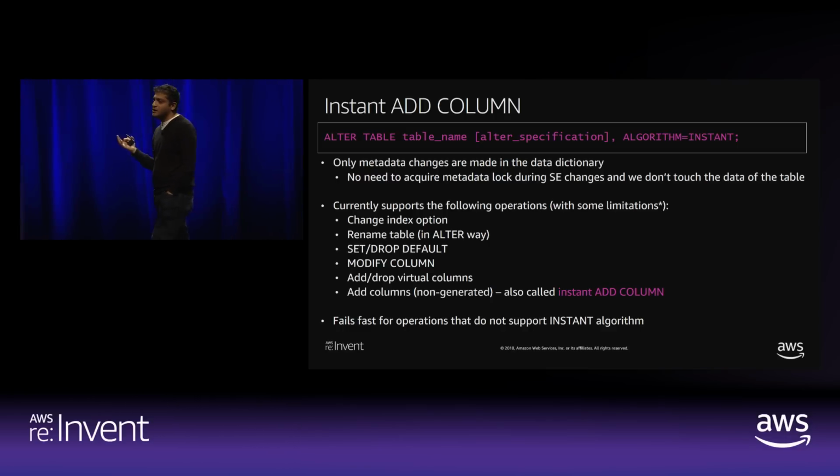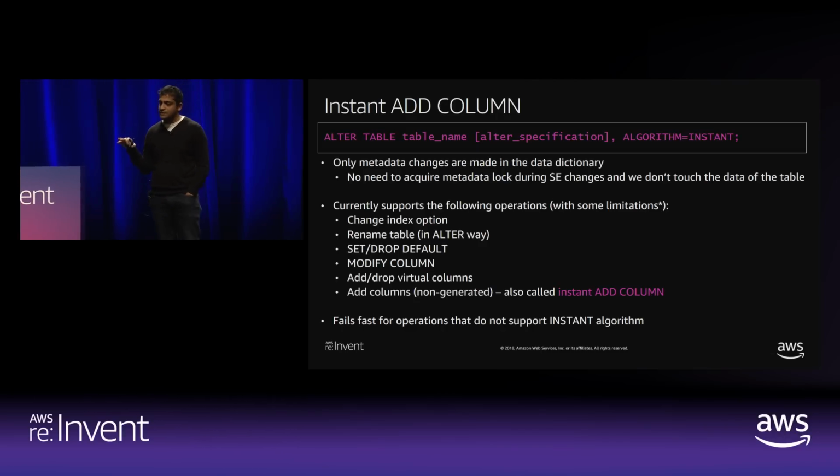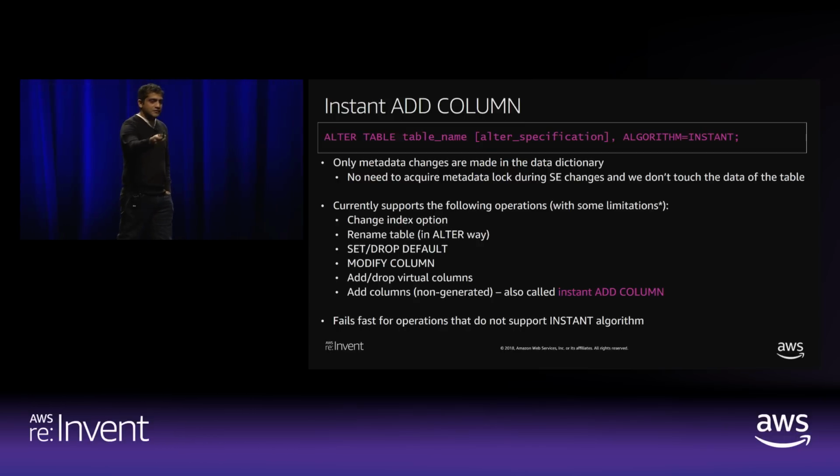And you don't need to have a metadata lock when there's changes in the storage engine. And you don't go update the data itself. So things are basically instantaneous. There's a number of different types of DDLs, which you see sort of in the middle of the slide there, that you can now apply instant DDLs to.